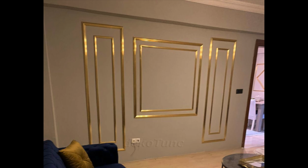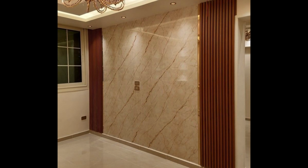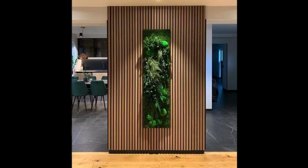Other materials like stone veneer and ceramic tile may require professional installation due to their weight, complexity, or specialized techniques. So, consider your skill level, budget, and timeline when choosing wall cladding for your living room. And also be sure to factor in any additional costs associated with installation.